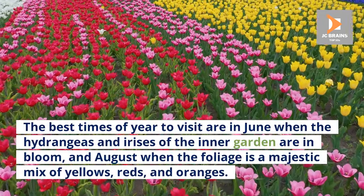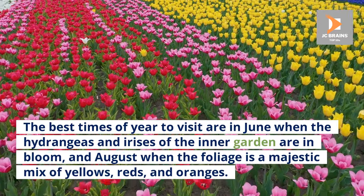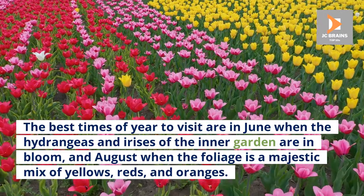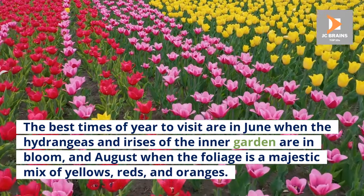The best times of year to visit are in June when the hydrangeas and irises of the inner garden are in bloom, and August when the foliage is a majestic mix of yellows, reds, and oranges.